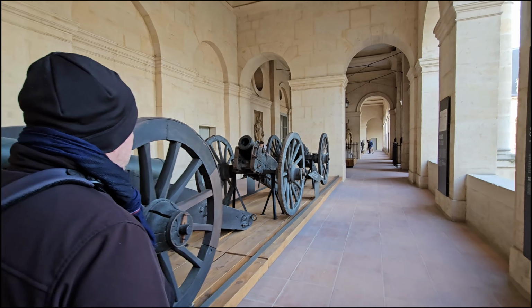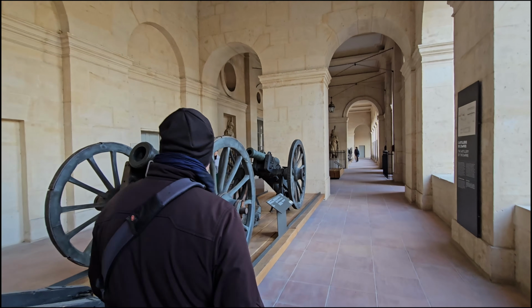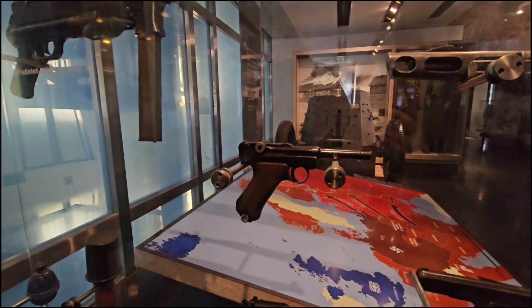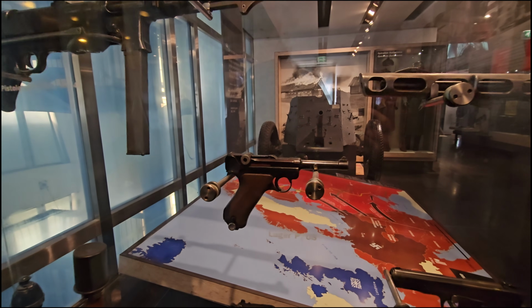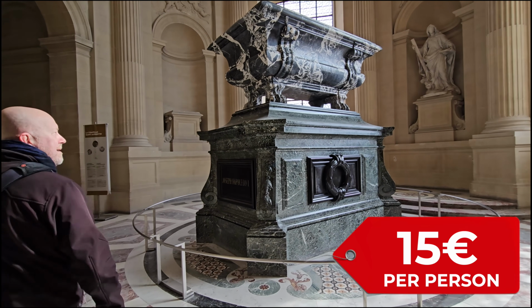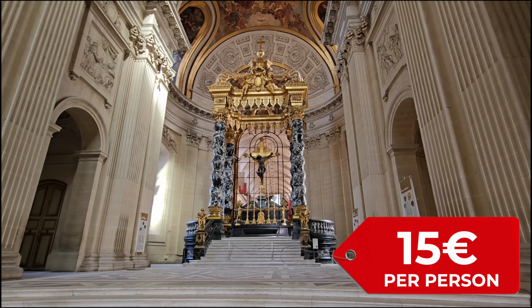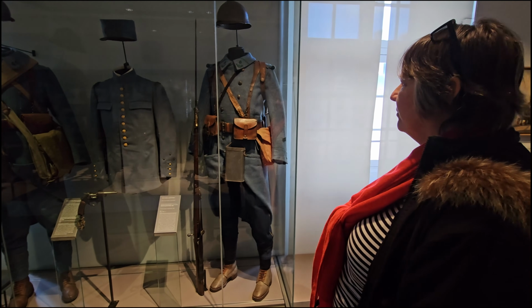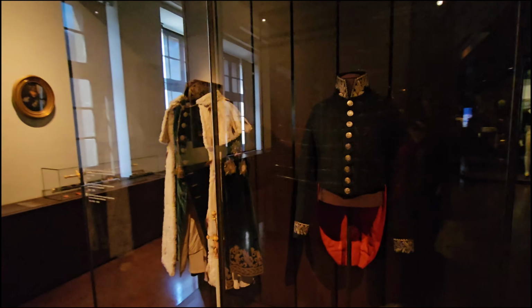The Musée des Invalides is actually a series of museums. You have the Museum of the Army, the Museum of Plans and Relief, the Cathedral Dome, and so we scanned our ticket multiple times, but they all come together for one 15-euro ticket. And it's open 7 days a week from 10 a.m. to 6 p.m.